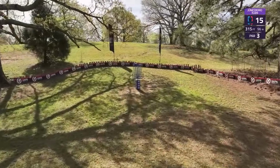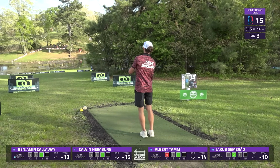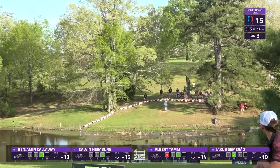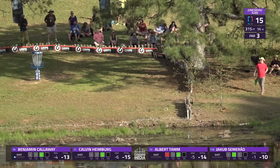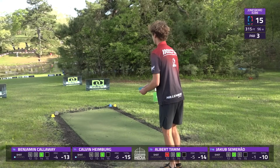Moves us into the island hole, hole 15, 315 feet. Forehand's usually going to play best, if not always. Backhand, though, is very viable. Just a pretty straight shot. As Ben sneaks on there.